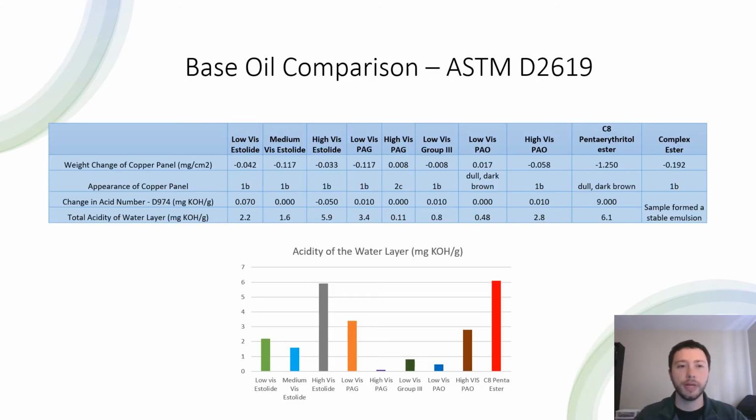So here is a typical base oil comparison that you might see with hydrolytic stability using the ASTM D2619 method. On this, we have 3 different STLEs, a low vis, a medium vis, and a high viscosity grade. We also have a low vis and medium vis polyalkylene glycol, or PAG, as well as polyalphaolefins, PAOs. There's also a low vis group 3 and 2 different esters, a C8 pentaerythritol ester and a complex ester. As you can tell, or recall, there are 4 different primary measurements recorded in this test, and all 4 are recorded here.